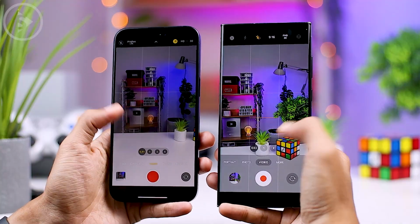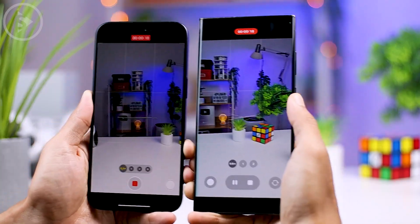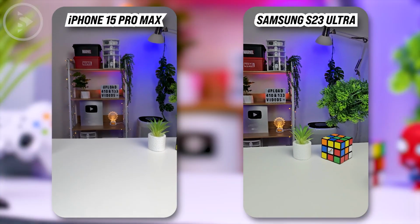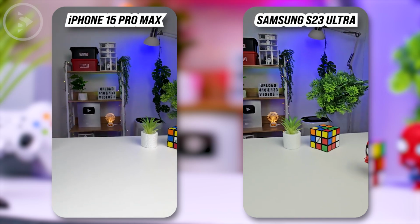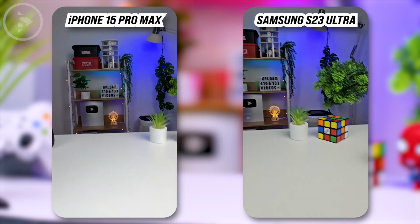From the video preview I recorded, it seems that the S23 Ultra video is more stable than the iPhone 15 Pro Max. However, when we examine the video recording results in the gallery, the video results from the iPhone appear more balanced with less jelly effect. Additionally, the lighting on the iPhone is slightly brighter and has less noise than on the Samsung S23 Ultra.